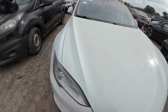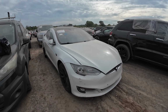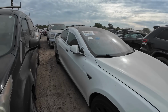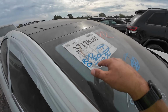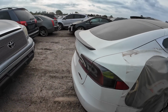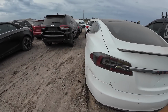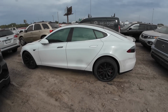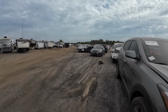Nice car. I think this, for somebody that wanted a fun project, this is it, man. This would be a great project. Now, it is scuffed and scraped and definitely needs some paint work. I wish we could see the interior, but 78,000 miles on the odometer, and from what I can tell, this does not look like it needs a lot of work. The bumper, probably need to replace that, but aside from a few miscellaneous pieces on the outside, this is a really nice looking Tesla, and I think it's another one that could be fixed relatively easily. All right, let's continue on and see what we can find.